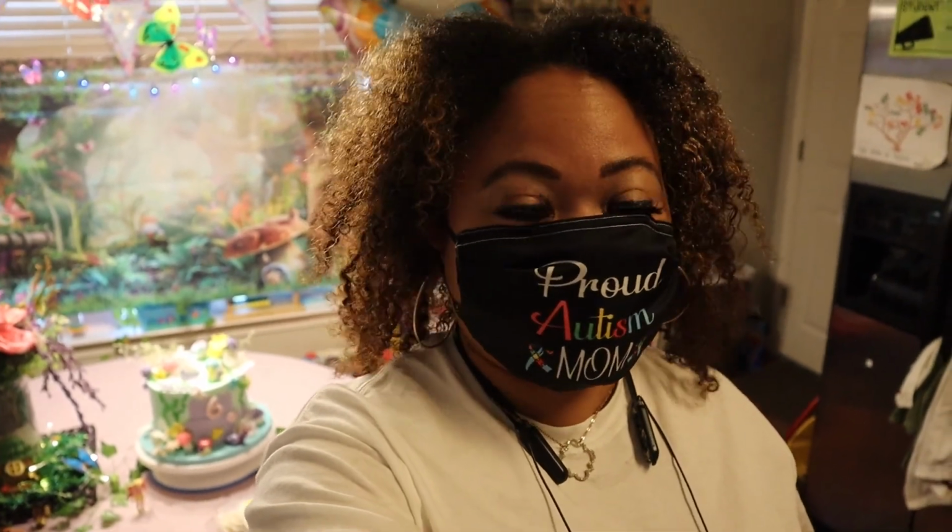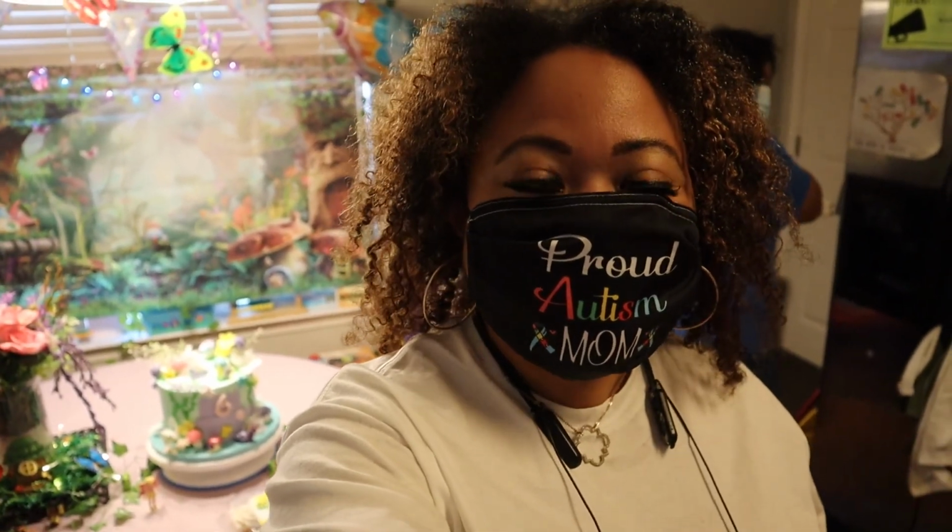Here at my sister and brother-in-law's house with their beautiful kids, and we're celebrating my niece's 6th birthday. So this is our first time being up here in over a year. We have missed them dearly and had social distancing meetings outside. So this is our first time in the house. But of course, we've got our mask on to stay safe.